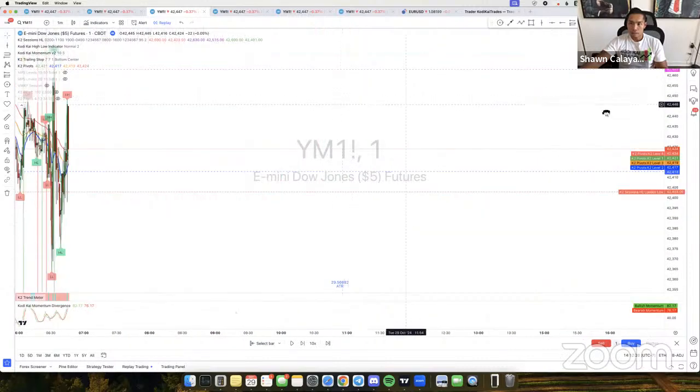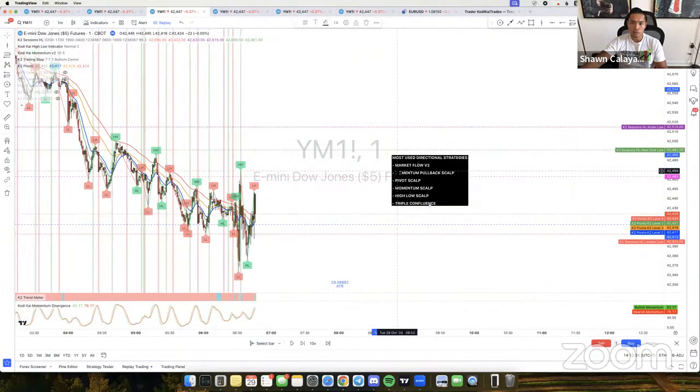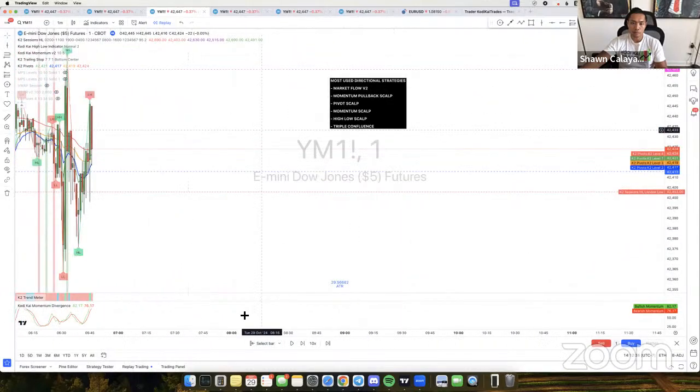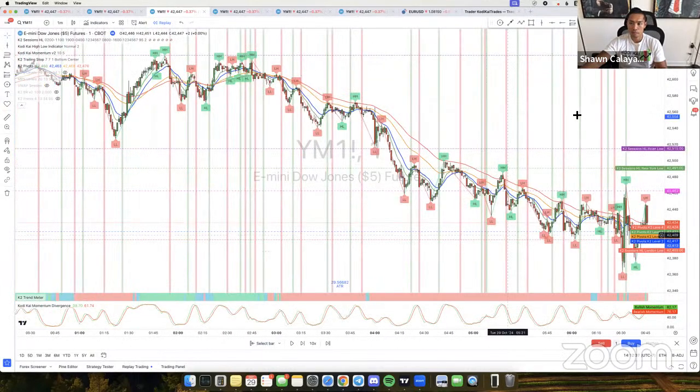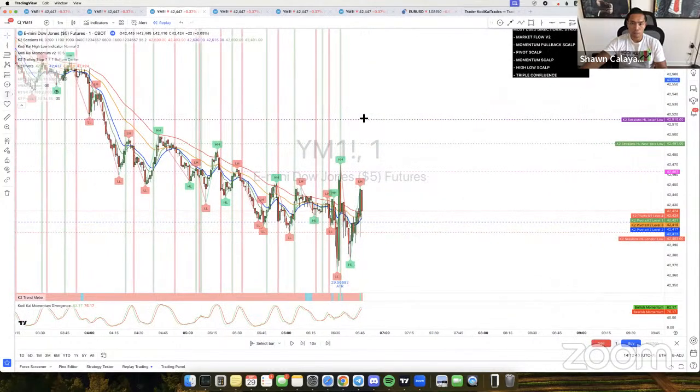So I'll put these strategies. Well, we'll kind of look at different entries along the way because there's going to be more than one that come up around the same area. So I'll just use this as a list of strategies that we'll look at. But let's start off with the market flow V2.